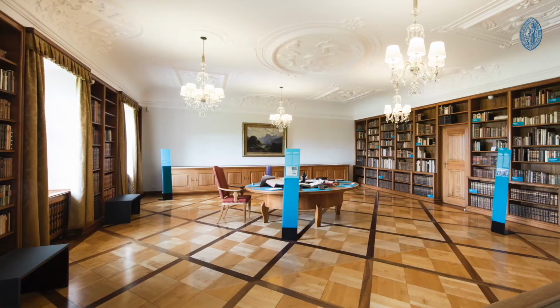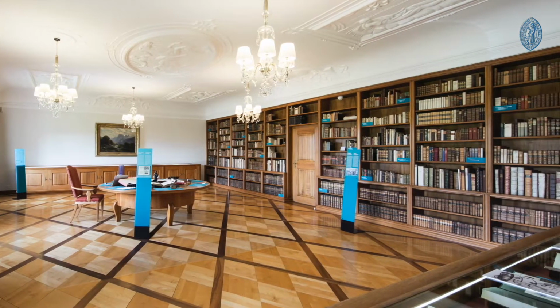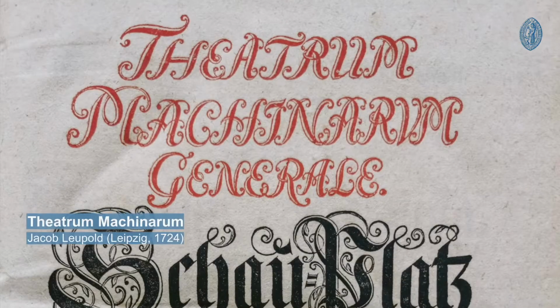So, hello and welcome to the second episode of our presentation of books from the Rare Books collection here at the Iron Library. Today we're going to be taking a look at one of the centerpieces of our collection of works from the history of technology. That's Theatrum Machinarum by Jacob Leupold.